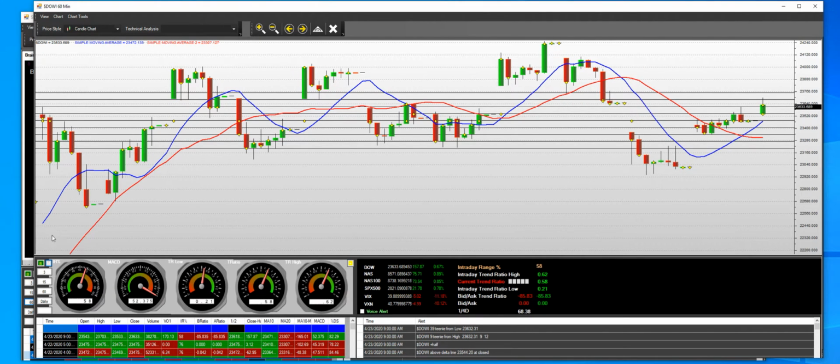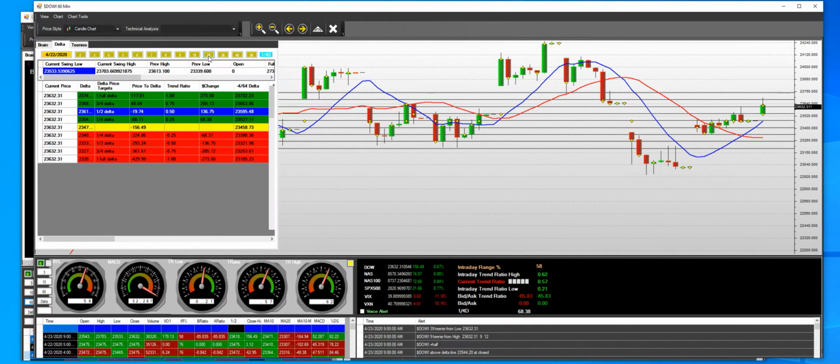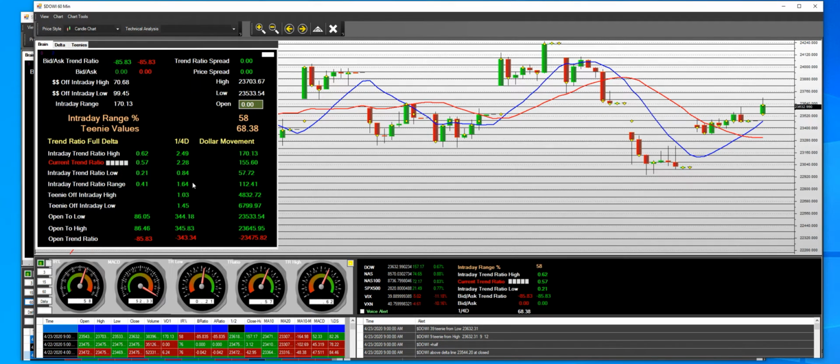Here's what we're going to do now. We're going to go over here. It's a 60-minute chart. I'm going to hit some of our delta lines, which I just did. Now, we know that the 1/4 value is 68.38. 51 IR, the high, 2307, right up here on that gap on the 60-minute.